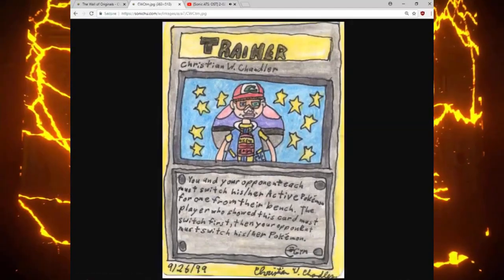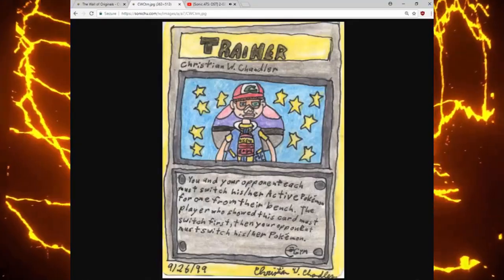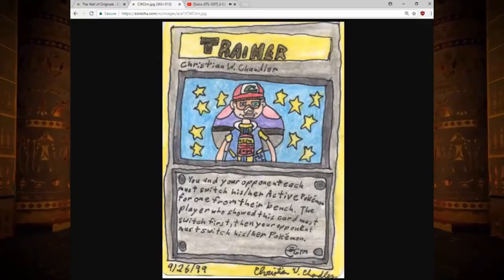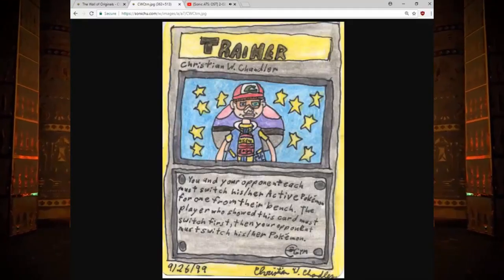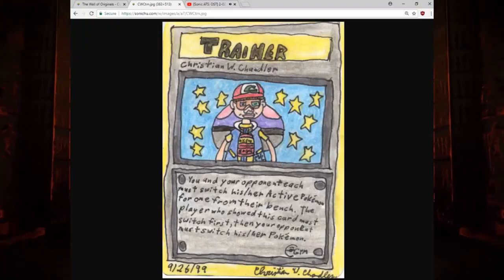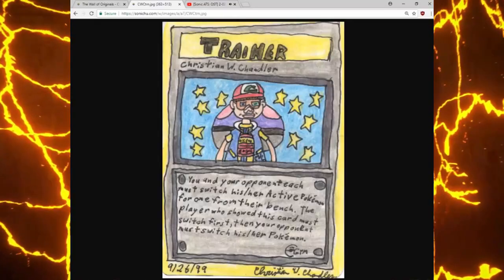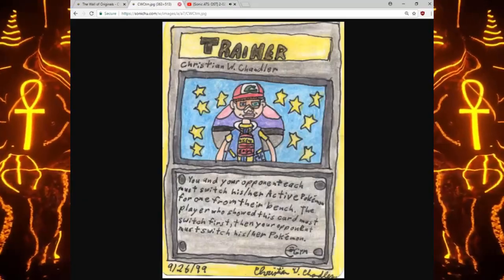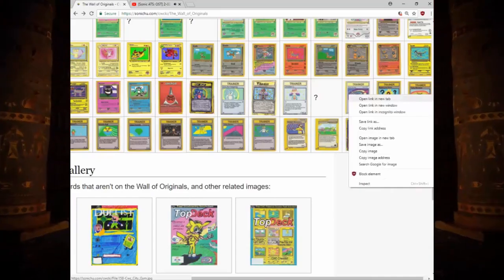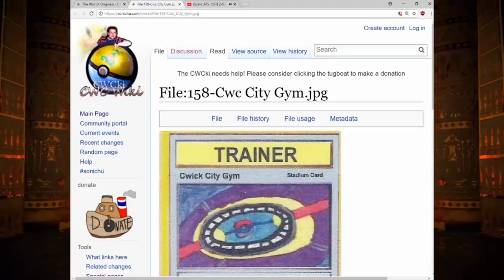Oh, this is the fucked up looking Chris-chan. You can see the terrible nose, the weird goggles he's got on. They're supposed to be glasses, but that's not an accurate representation of his glasses at all. Like, just look at that. Look at how ugly Chris-chan is there. He draws himself worse than I see him. And trainer, what trainer is that? Oh, a Quickville City Gym.